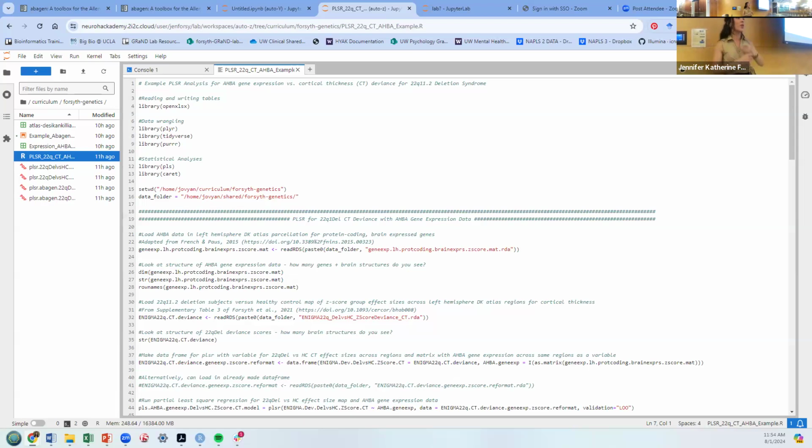Like, what are your rows? What are the columns? How many genes do you see in there? How many brain regions do you see?